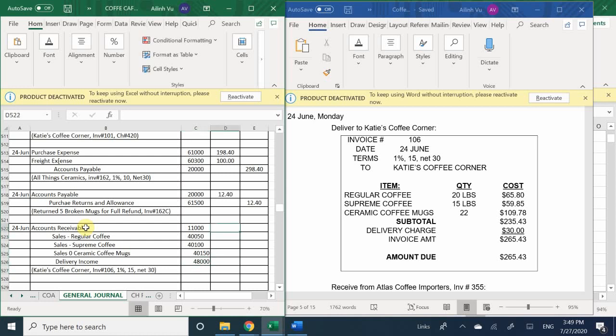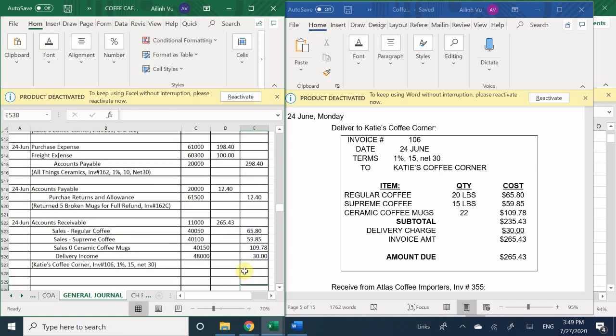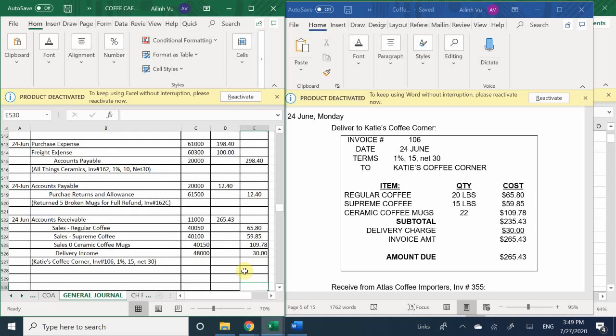All right, what goes where? Accounts receivable is 265.43. Regular coffee, 65.80. 59.85 for Supreme. Coffee mugs, 109.78. Delivery income is $30. Okay, so I got a total of 265.43, which makes it perfect. So what next?